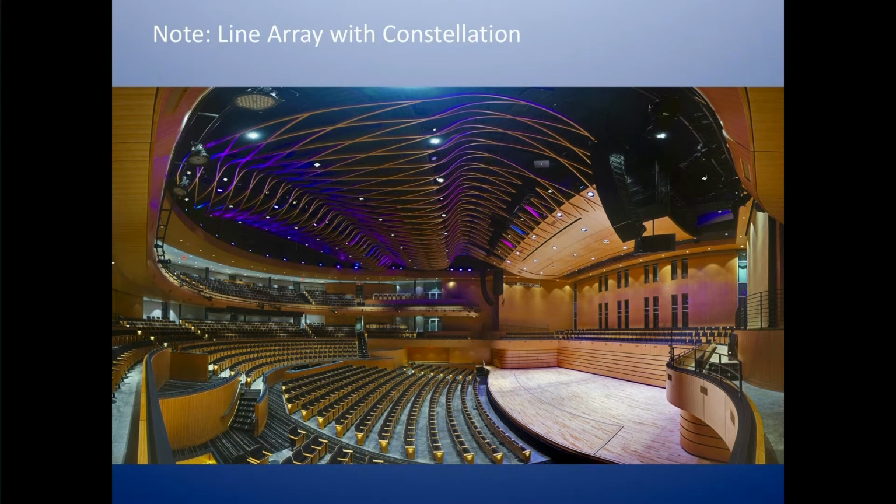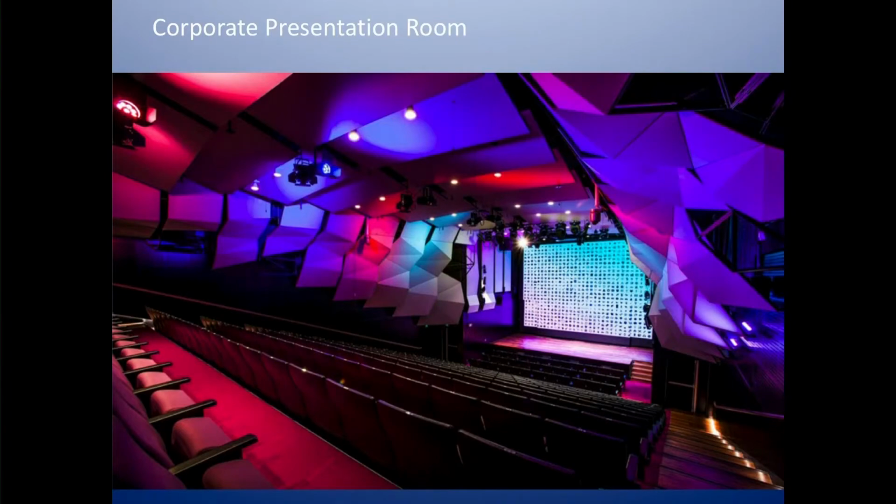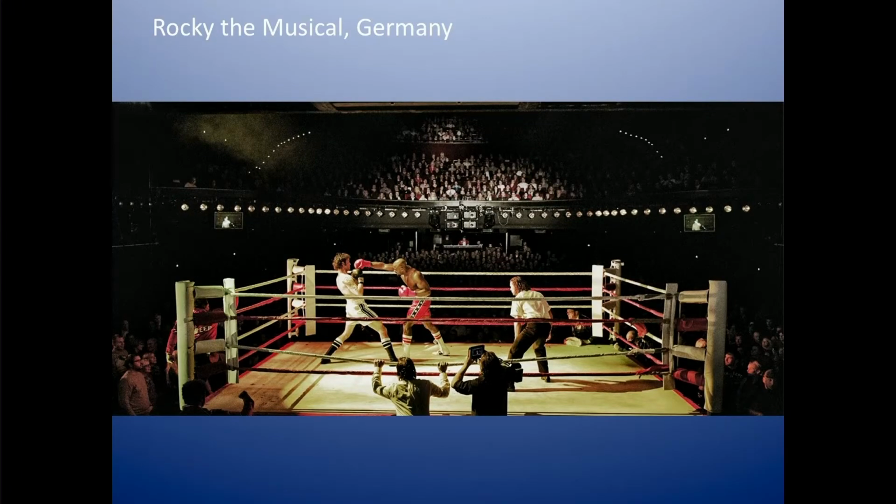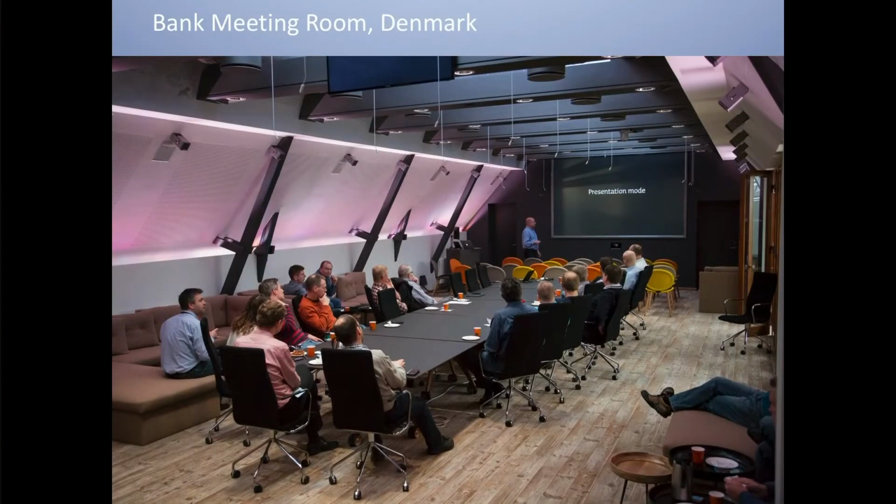The Constellation doesn't take a microphone on a stage and amplify it and distribute it. It takes whatever is happening in the room, whether it be applause or coughs, noise, or a performance, and it puts it in a room. So very commonly in multi-use rooms, you'll see a sound system as well. Corporate presentation room, isn't that amazing? This is a musical in Germany, Rocky the Musical. This is a high-end bank in Denmark. This is just a corporate meeting room.